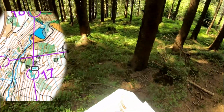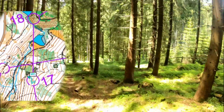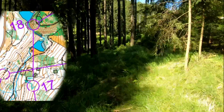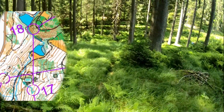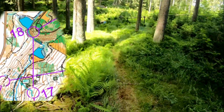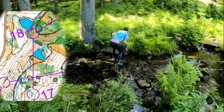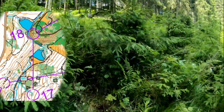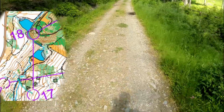Now to control number 18. For me, it seemed easiest to go down to the main road and then follow the bigger road up. But I saw that some guys followed the contours, and through the greenish area there is a path or small clearing. So they took the path, and that was definitely faster. But once I got to this road, it was very pleasant to run on. So I was pretty satisfied with myself here.